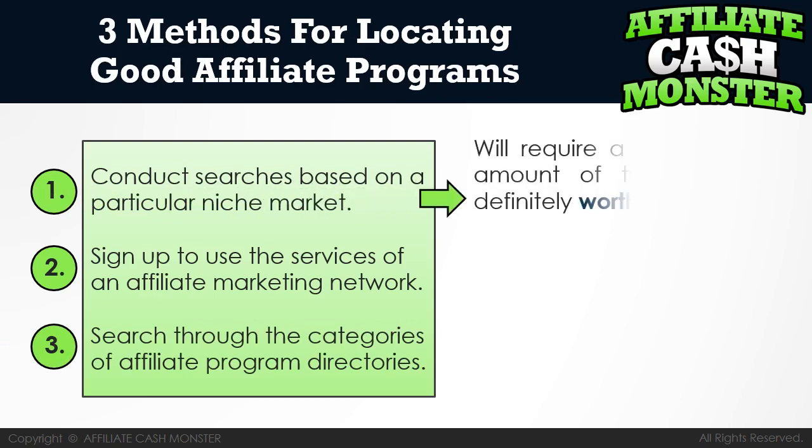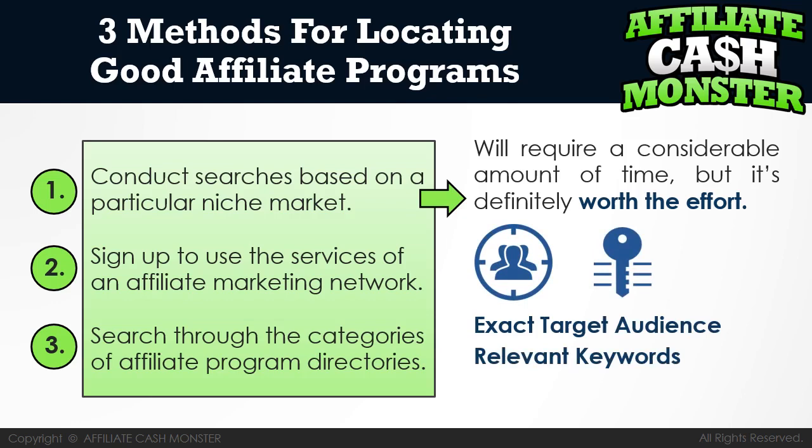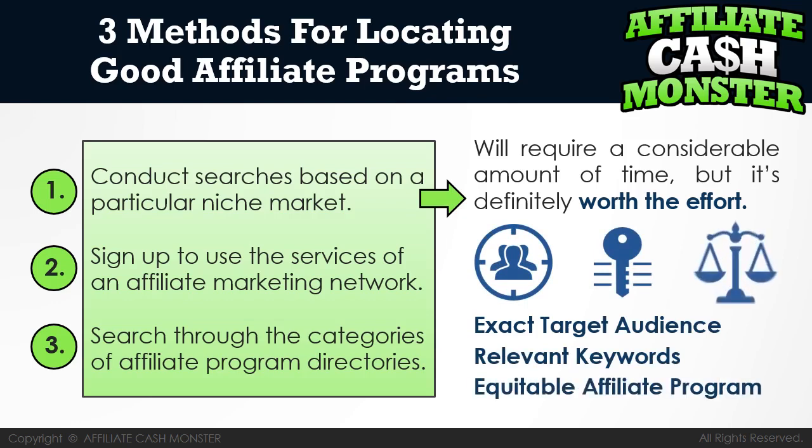The first option will require a considerable amount of time, but it's definitely worth the effort, assuming, of course, you've completed all the necessary preliminary work which would guarantee a positive outcome. That would include things like determining your exact target audience, choosing specific and highly relevant keywords, and establishing what criteria would constitute a fair and equitable affiliate program.